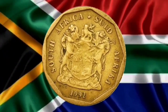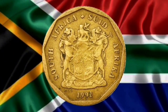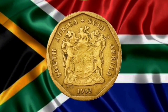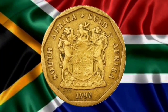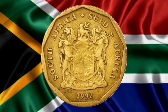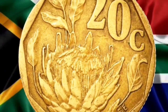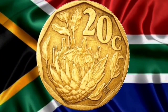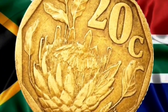Whether you are a novice collector or an experienced numismatist, the 1992 20-cent coin is worth adding to your collection. Even the basic versions carry a beauty and detail that makes them stand out among regular pocket change. If you happen to come across this coin in your old collection or receive it from family, be sure to inspect it carefully. Look for any unusual markings, misalignments, or shine that might indicate an error coin or proof quality.